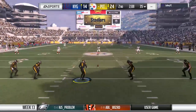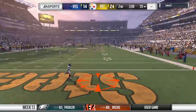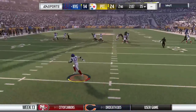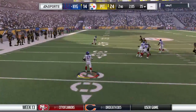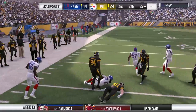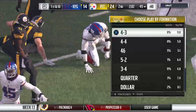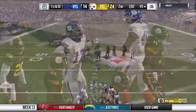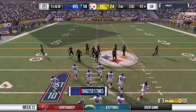Boswell now to kick it away after the touchdown. That'll be taken in the end zone. And a great return. Solid field position. He's up all the way to the 45-yard line. The Giants offense now gets ready to head back onto the field.